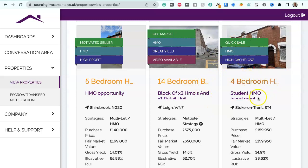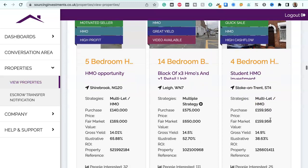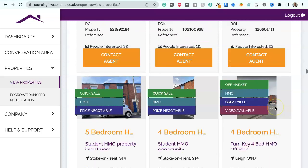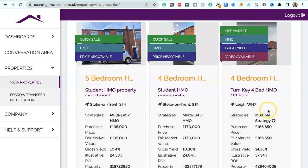sale required on a four-bedroom house, Stoke-on-Trent, ST4, suitable for multi-let HMO strategies. Purchase price $159,950, fair market value $159,950, gross yield is 14.9%, illustrative ROI 38.63%. And then we've got two other properties in Stoke-on-Trent, another one in Leigh. Both of the ones in Stoke-on-Trent prices are negotiable.